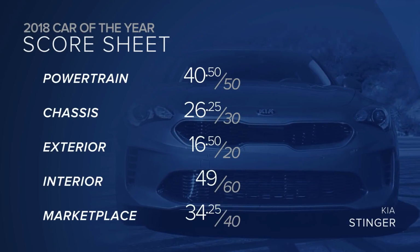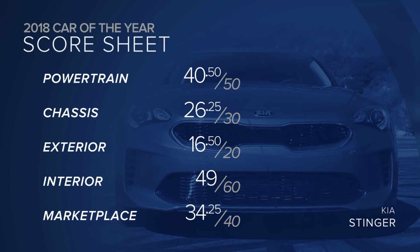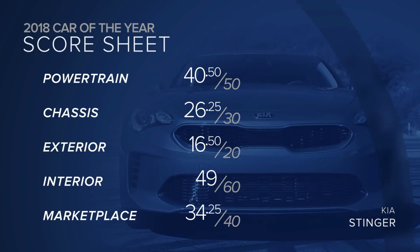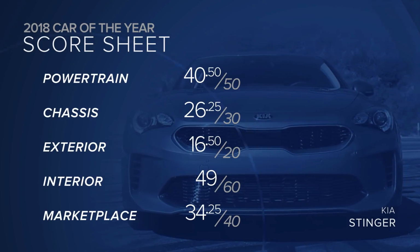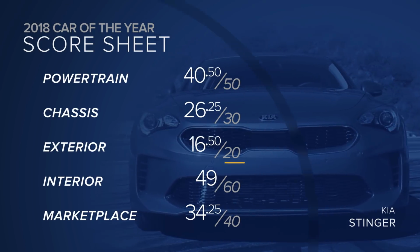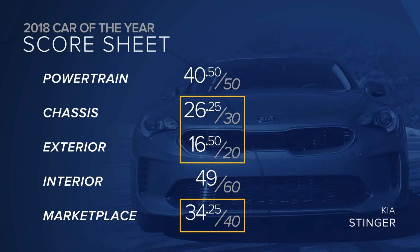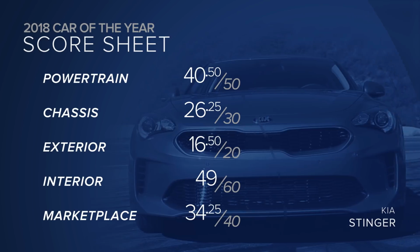With tasteful design and a rear-wheel drive architecture, the Stinger had no trouble keeping pace with the other cars in this 5-horse race. Proving Kia can compete with the best, it took top honors in the chassis, exterior, and marketplace categories, clearly rising to the top with Honda's new Accord.